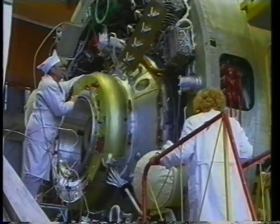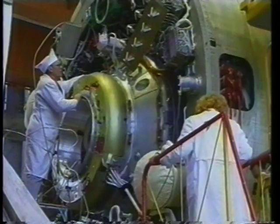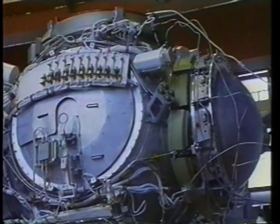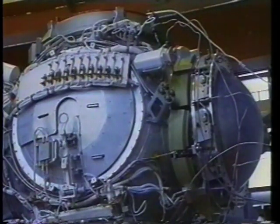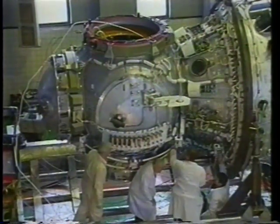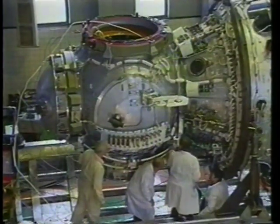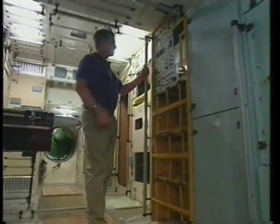Zvezda contains one docking port in the aft transfer chamber, where Soyuz and Progress ships can dock, and 3 docking ports around the forward transfer chamber, one to link with the aft end of the Zarya control module, and 2 more for other Russian-built components of the station due to arrive later in the station's assembly sequence. The transfer compartment will also serve as an airlock for spacewalks using the Russian Orlan spacesuit. Between these chambers is the heart of Zvezda, the main work compartment.